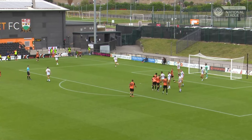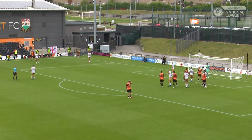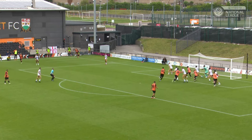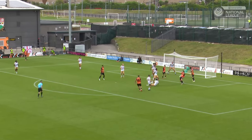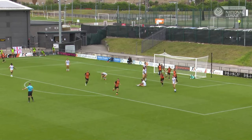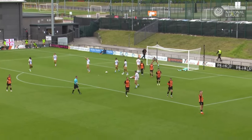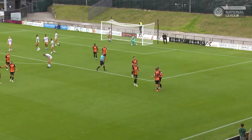Possession for the first time in a while, and a great bit of skill from Rhys to get his shot off. Corner in towards the middle this time. Not a great punch, comes back towards Brunt. Goal! Oh, Brunt makes the play! Beautiful! Absolutely beautiful! A punch in the air, Zach Brunt, that's the second. It's the third of the game.